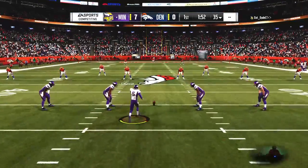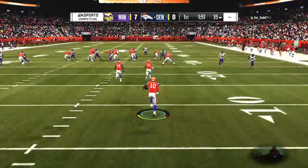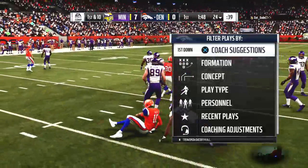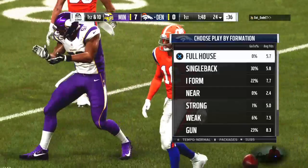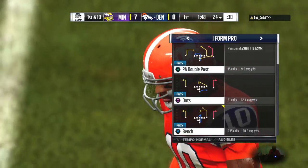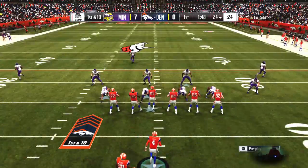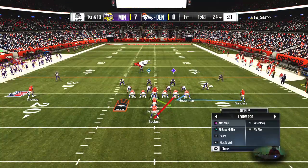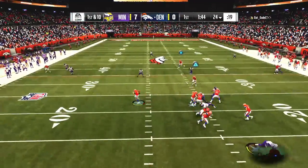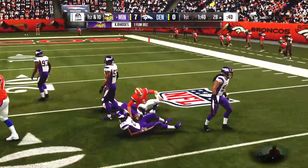Bailey now to kick this one away. That's fielded in the end zone. And a pretty good return here. He'll be stopped just shy of the 25 at the 24-yard line. On 1st and 10, Keenum steps away to his left. And right away, he lost the football. And this belongs to the Vikings.